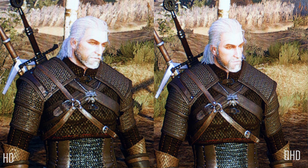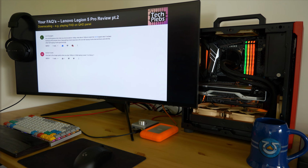Now, there are people who prefer, for example, textures, etc. above resolution. So in that case, you might get away with playing on 1080p. But in my personal opinion, it's simply not worth it because you do receive a lot of jagged lines, especially when you have vertical or horizontal lines or textures or objects on the screen. And therefore, in my opinion, I would simply not play it that way.